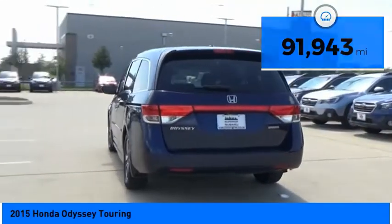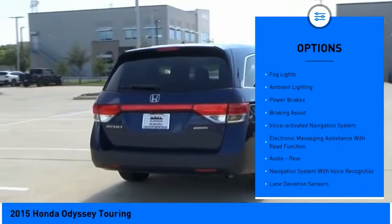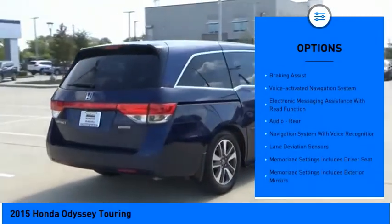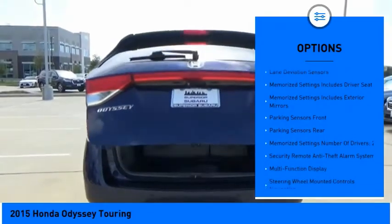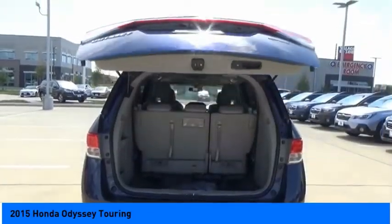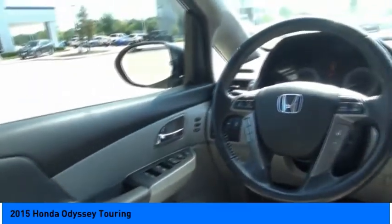Here are some of this vehicle's great options: traction control, stability control, daytime running lights, fog lights, ambient lighting, power brakes, braking assist, voice activated navigation system, electronic messaging assistance with read function, audio, rear. Your new ride is just a phone call away.